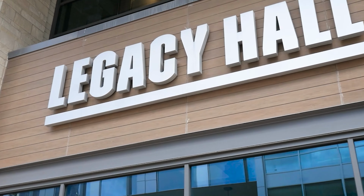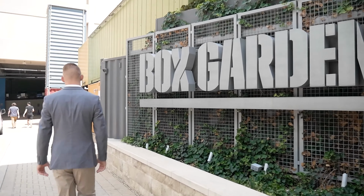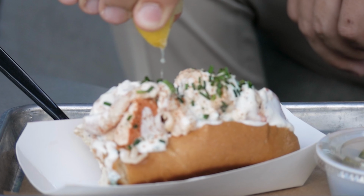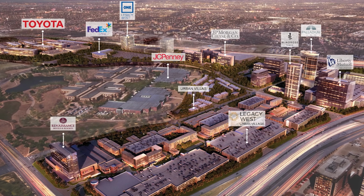Legacy Hall is a 3-story food court in Legacy West, providing lots of dining options. The first floor is filled with restaurants of every type except chain stores. One of its key attributes is remaining to have mom and pop shops catering to every style of food.